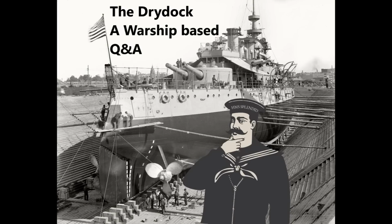Andrew Waite asks, if the war in the Pacific had lasted through to 1946, what is a reasonable date for HMS Vanguard to be fully completed, fully worked up, and fit for service in the Pacific?